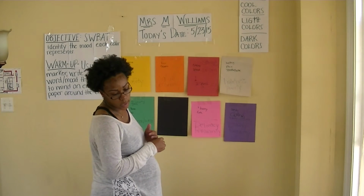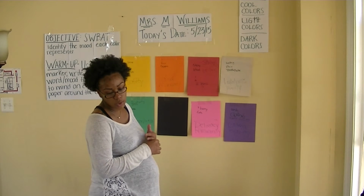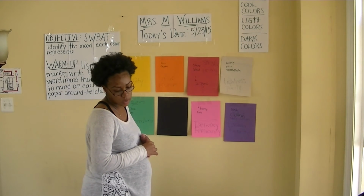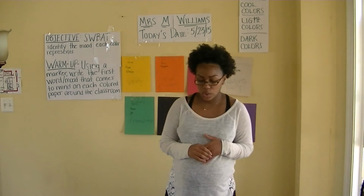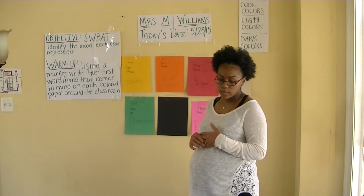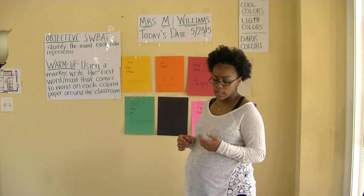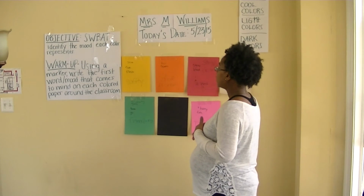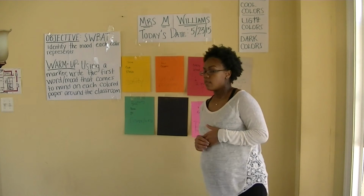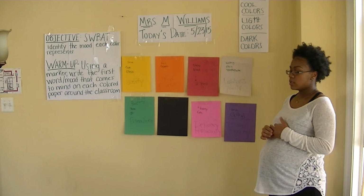For our end of the day assignment, our exit ticket, we're going to do a pop quiz. So on your small slip of paper that's on your desk, I want you to look at the 3 examples of a mood that can be caused by the color of a room. For each mood that's listed there, I want you to give 2 colors that can cause that mood. So let's say I am feeling sophisticated. What colors could I use in a room that would make the room feel sophisticated?